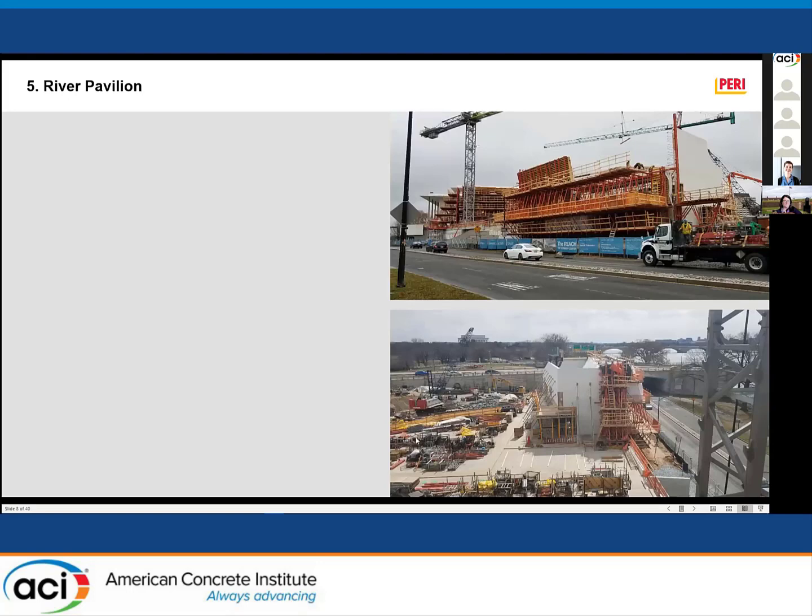River Pavilion. This is just a picture overview. The most interesting geometrical area of the River Pavilion is this front wall, which would be similar to the front wall of Glissando Wall. And it was formed by placing major, very strong, heavy-duty brackets anchored on a straight wall below that would support all of the forms above it. You can see it on this side right here, over on this side.